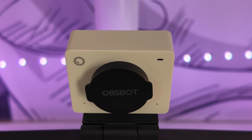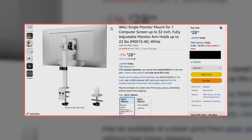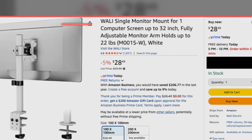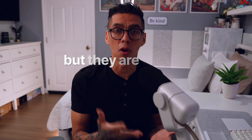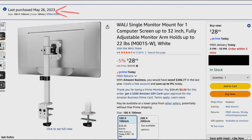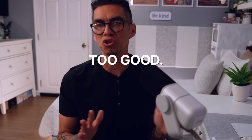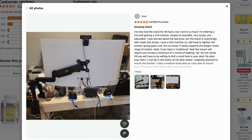For Zoom calls I use the OBSBot Meet 2. Above that is King Kai and Bubbles. The monitor arm that I'm using is a single monitor mount from Wally. It says it's only meant for screens up to 32 inches, but they are wrong. I've been using this arm since 2023 with different screen sizes, and it's one of those products that is just too good.